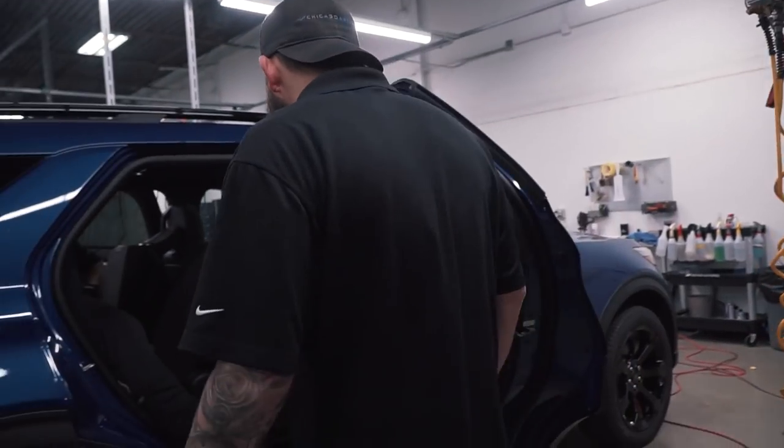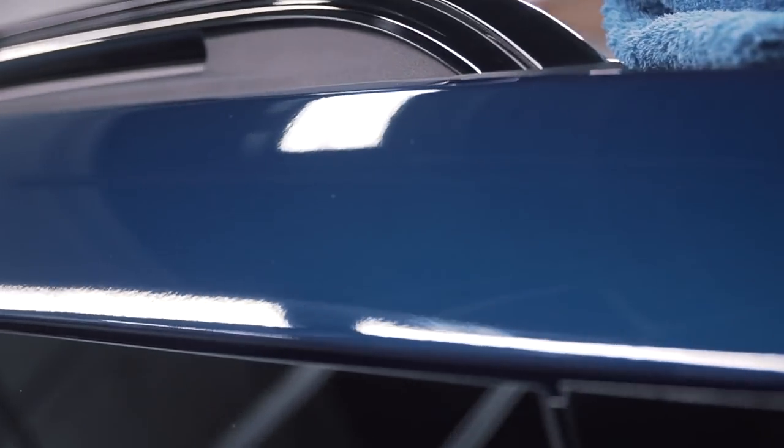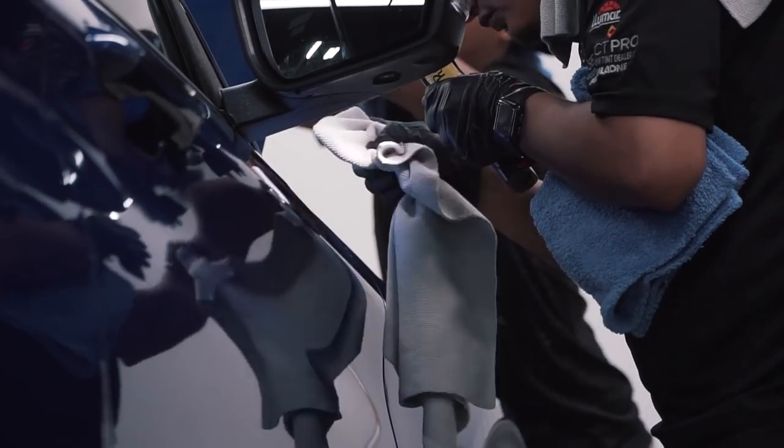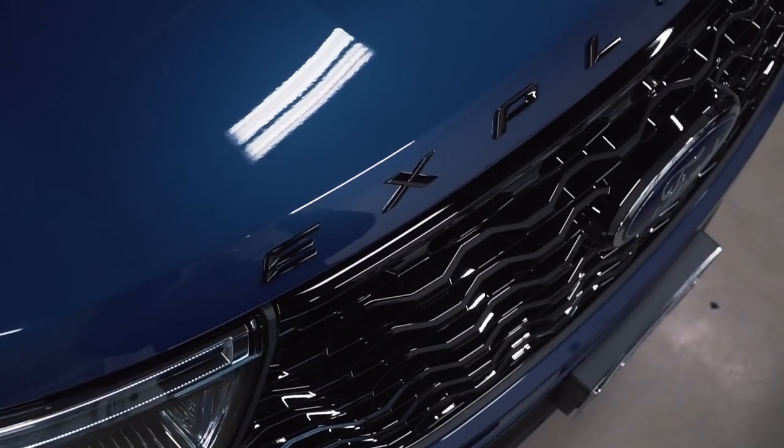Ready for BC08? Guys have just finished up the paint correction on the ST. Now they're gonna bring it into the clean room and start on the coating process.